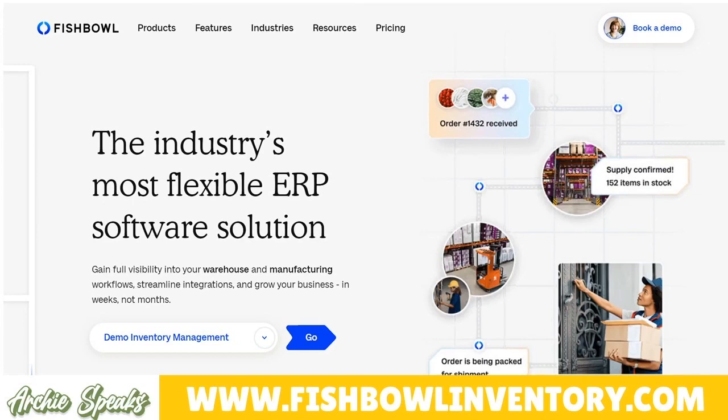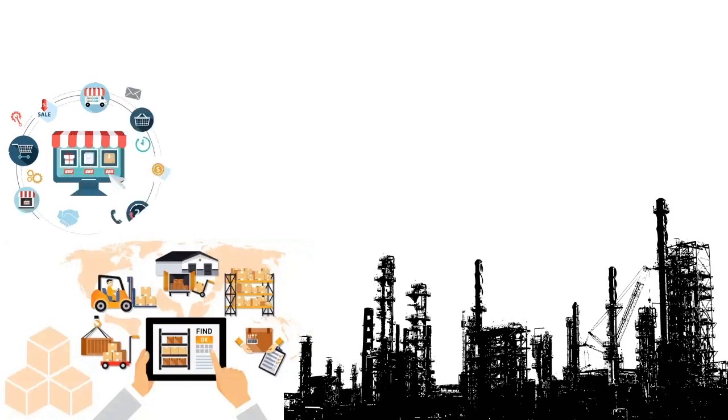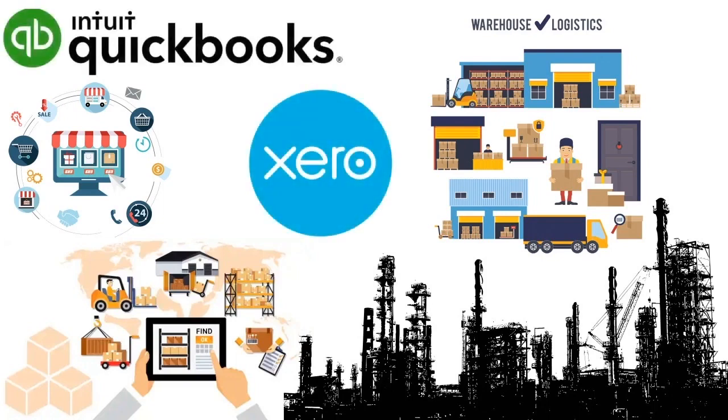And what we love here is that it is really a feature-packed advanced inventory management software designed for larger manufacturers, e-commerce businesses, and multi-channel sellers, okay? And so any business can use Fishbowl Inventory's many manufacturing and warehousing logistics tools, but it is really designed to work seamlessly in the QuickBooks and Xero accounting software environments.